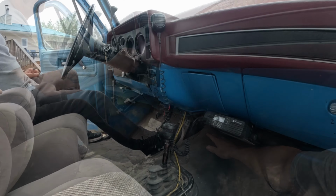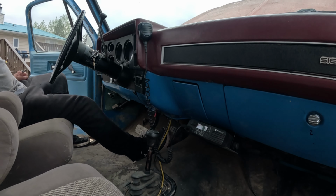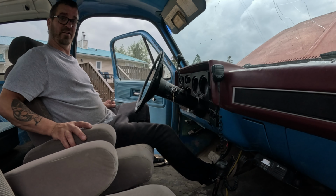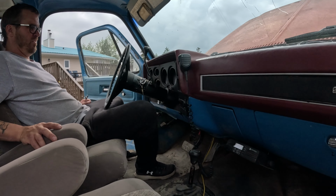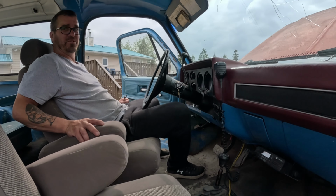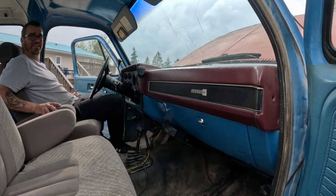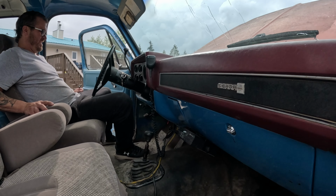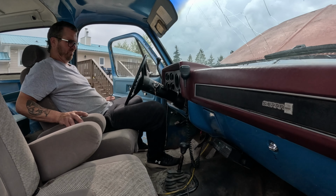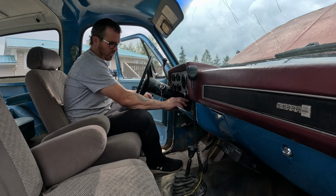Already making heat. Oh, easy, easy. Don't blow her up. There she goes. She runs nice, like a top. It just has nice power. And smooth. Yeah, but you got the gearing for it. In low range, this thing would be just torquey. No. This is the exact opposite of torquey.